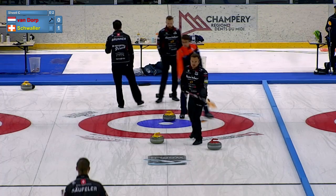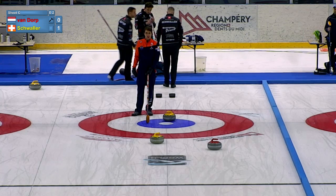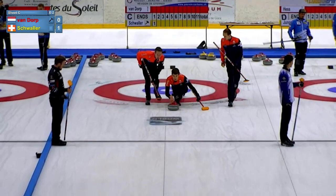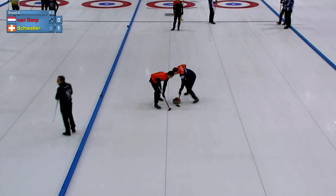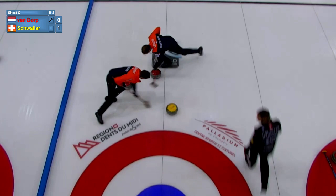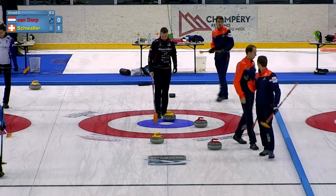So probably needed to spot more ice and a spot less weight. And as to be expected, Team Van Dorp ignoring that yellow in the circles, they're going to draw around the red corner guard. Intern draw for the Dutch lead around this corner guard. Unfortunately, a little bit too much space as it passes that red guard, so it's probably not going to hide. Good scrub from the boys, brings it into the 8 foot, but it's pretty much edge to edge, I think.